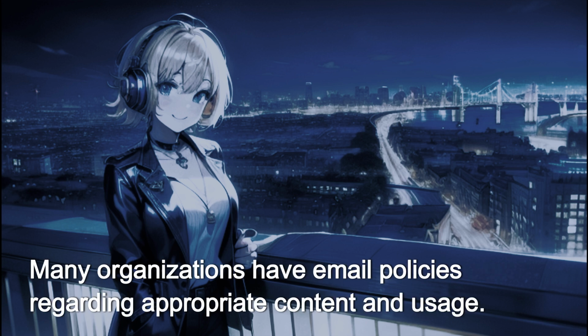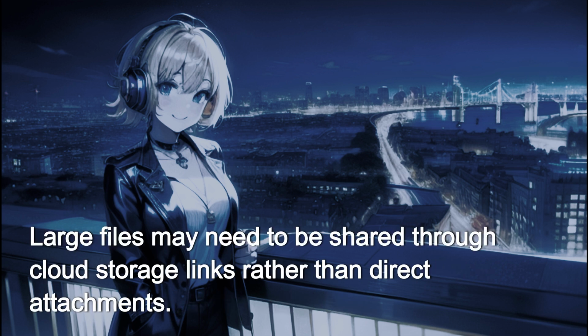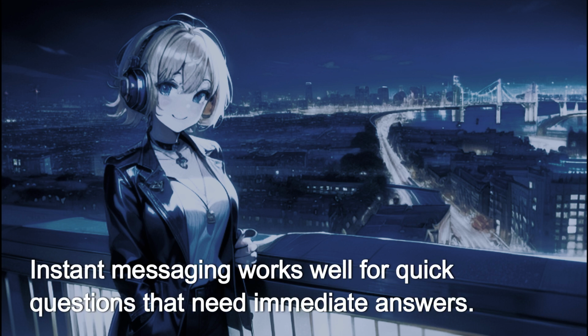Many organizations have email policies regarding appropriate content and usage. When sending attachments, it is helpful to mention them in the email body. Large files may need to be shared through cloud storage links rather than direct attachments. Different communication channels are appropriate for different situations. Instant messaging works well for quick questions that need immediate answers.